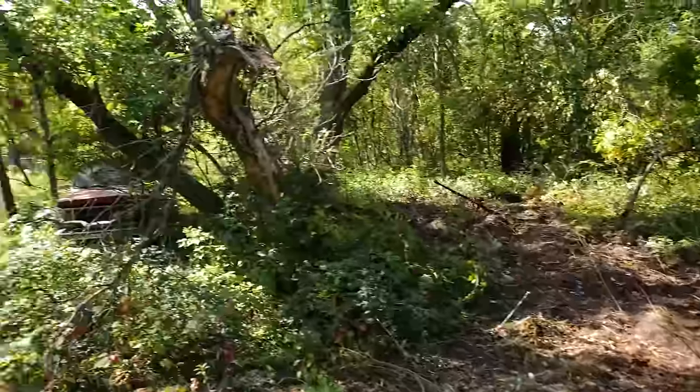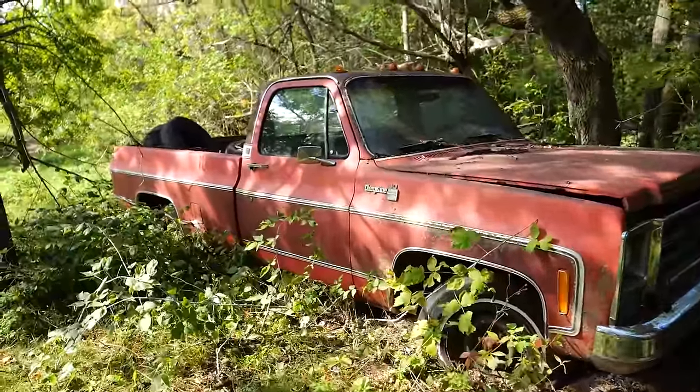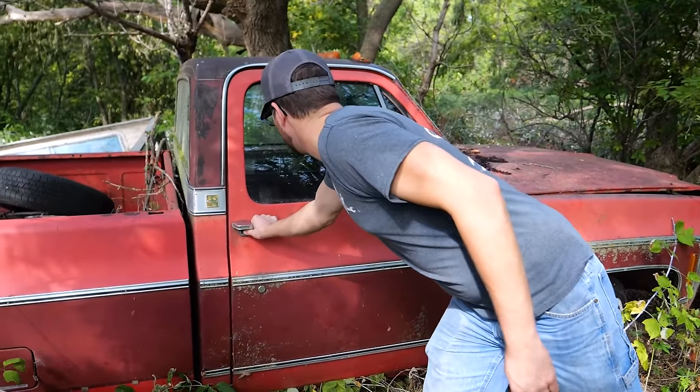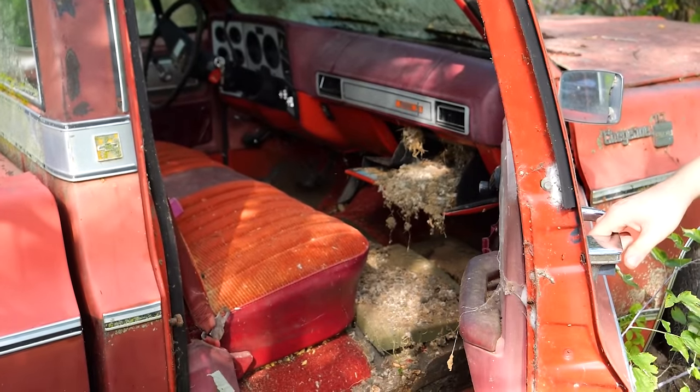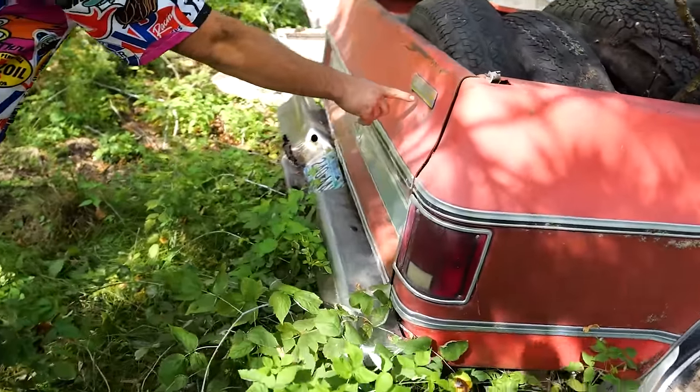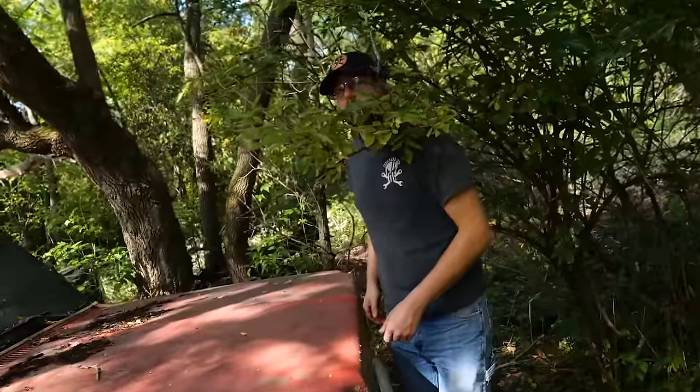Used to be something here. Ooh, still something here. That's not bad looking at all. There's still rockers in this. It's an auto. I haven't done a square body in a long time. Full, oh, nuts. She ain't that bad inside. Yeah. Uh-oh. Goodbye. Oh, this is a 79, so it would be an old 350.